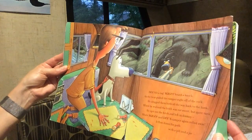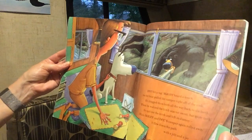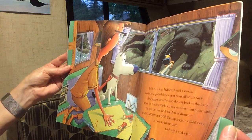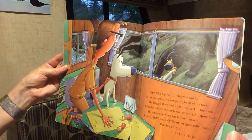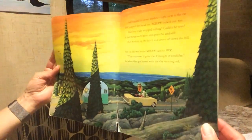He dragged them both all the way back to the bank when he realized the hitch was not sweet, but quite rank. That means it didn't taste very good. He spit out the hitch and left in dismay, while Mcgee's and Dee's camper again rolled away. It flew down the path with a jolt and a jar and stopped in some bushes right next to the car.